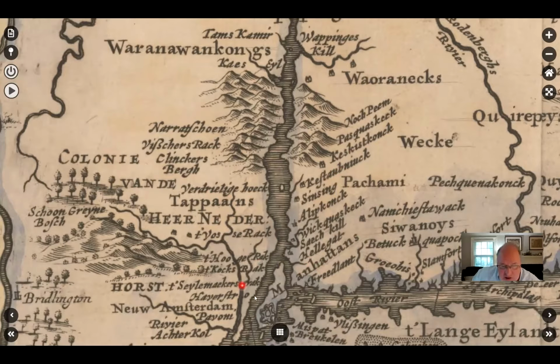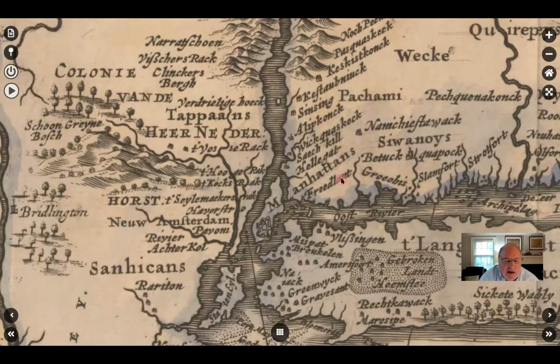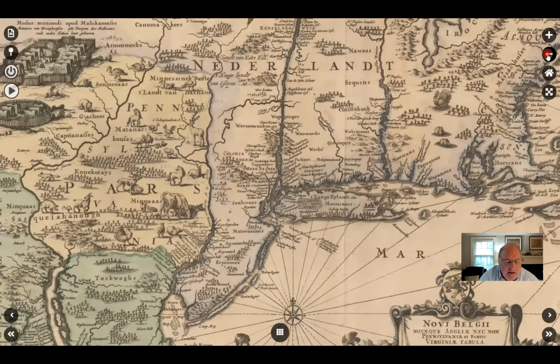I live in Westchester County in Bronxville, and Siwanoy was a tribe of Indians. I live right by Siwanoy Country Club, so it's kind of interesting to realize that back in the mid 1600s, all these names are maintained. Come down here a little more, and so the map actually, in terms of its accuracy, you can zoom out a little bit, Tom, sorry, get a little more view of the full thing.